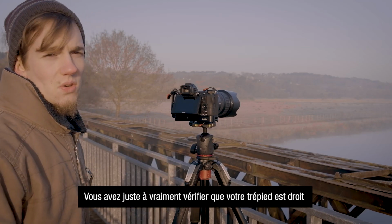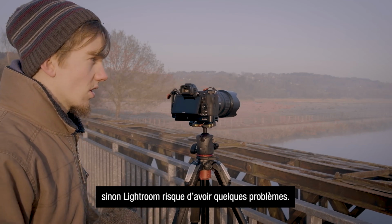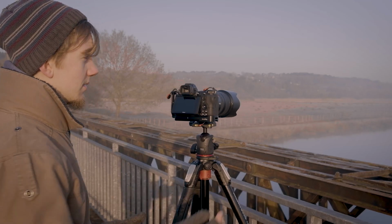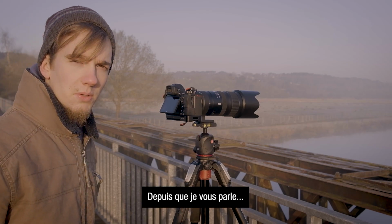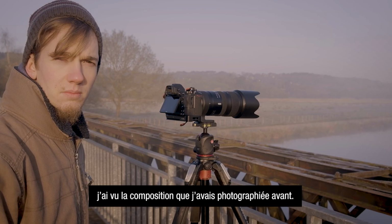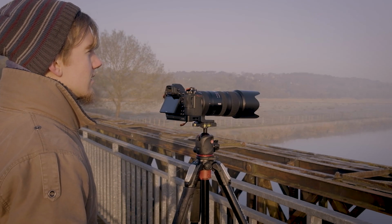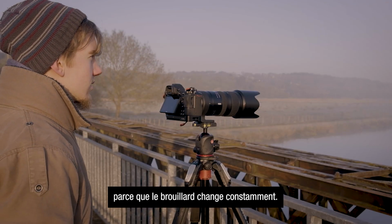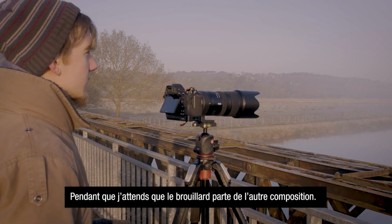But you just have to make sure that your tripod's level, because otherwise Lightroom won't do the job. Or Photoshop, if you're using Photoshop, or an equivalent software. But anyway. So while I'm waiting, and when I've been talking to you, I've just spied the composition that I was taking photos of just literally 5 seconds ago. So I'm going to take that again, because the mist is constantly changing. So that looks quite good, while I wait for the mist to clear on the other composition.